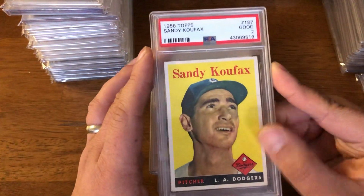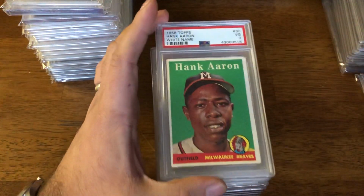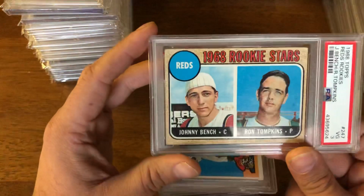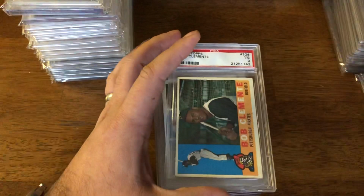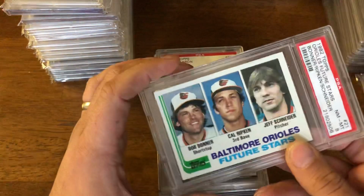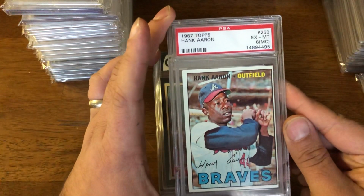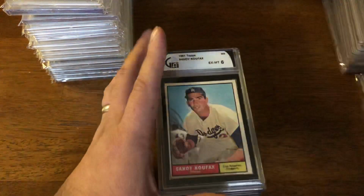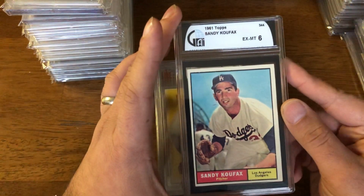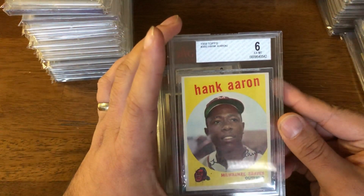So we have '58 Topps Koufax and a 2. '58 Mays and a 3. '58 Aaron White Name and a 3. '68 Topps Johnny Bench Rookie Card and a 3. '60 Topps Clemente and a 3. Borderline vintage here. '82 Ripken Rookie and an 8. '67 Topps Aaron in a 6 miscut. '61 Topps Koufax, a GAI 6. '59 Topps Aaron in a 6.